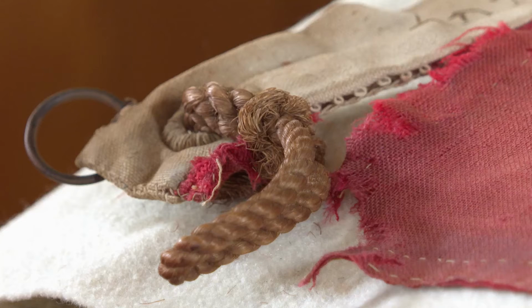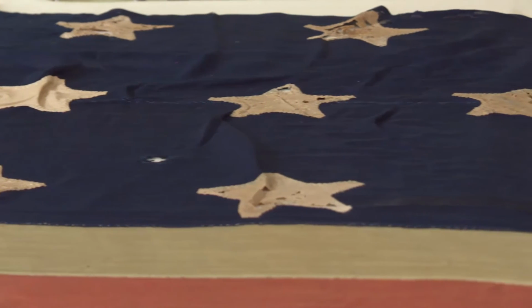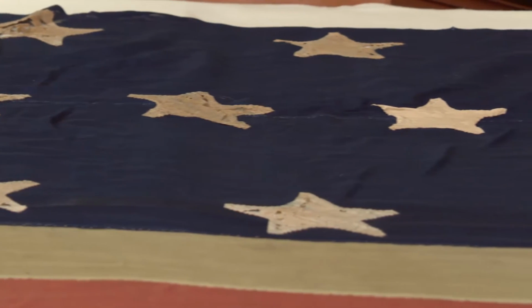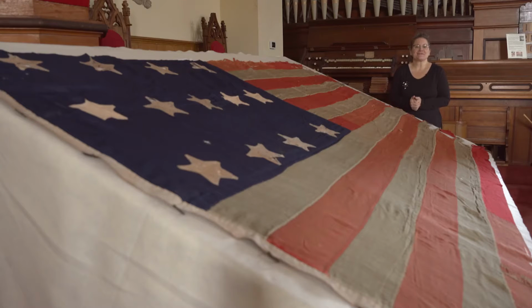You can do soil analysis. From all of those things, it checks off the boxes as far as the provenance and dating the textile. Ultimately, this flag isn't going to last forever, but the goal of a conservator is to give it more time and to preserve its longevity.